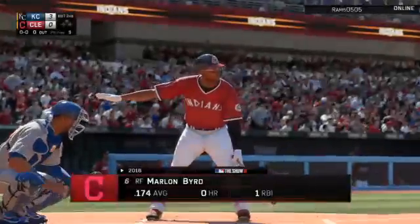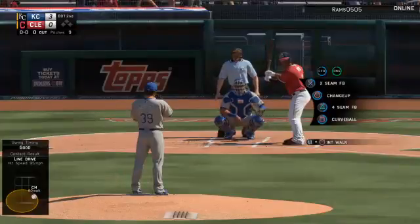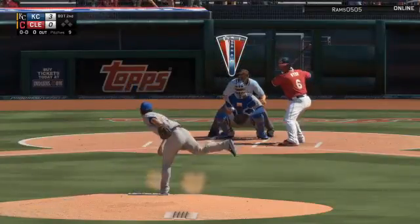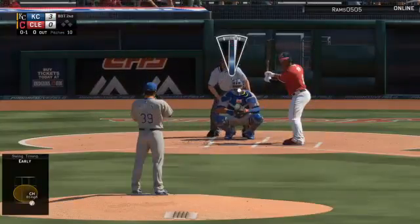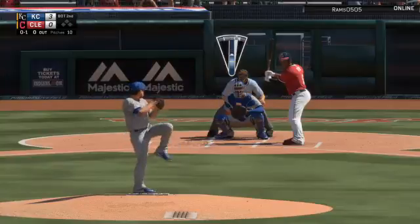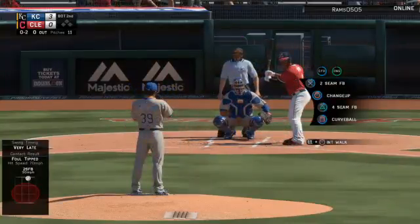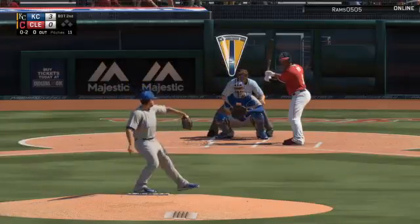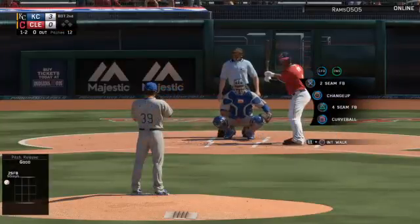leading off the inning. Marlon Byrd, and they'll need him to get something going here. Right fielder. He's ready. Here's the first offering. And a check swing here, but he clearly went around on a pitch that would have been a strike anyway. It's 0-1. And he falls behind 0-2. A little bit off the outside. It's 1-2.